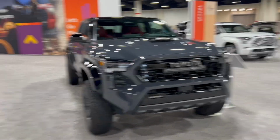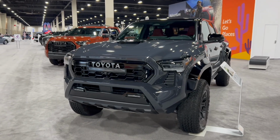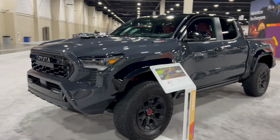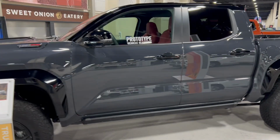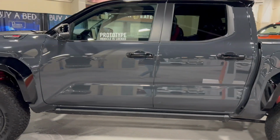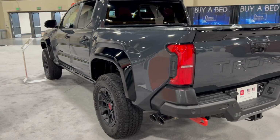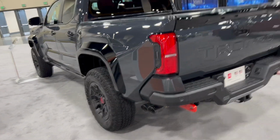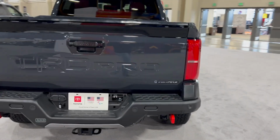So first of all, looking at it, this thing looks rad. It looks mean, it looks aggressive, it looks very rugged and ready to hit the trails, the mountains, or the Starbucks line. Whatever you think you're gonna do with this thing. It's tall, it's wide. I mean, just look at those fenders. It's crazy, really cool. And I mean, it's a pretty rad truck.